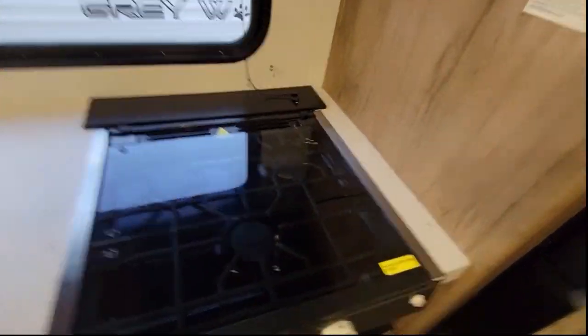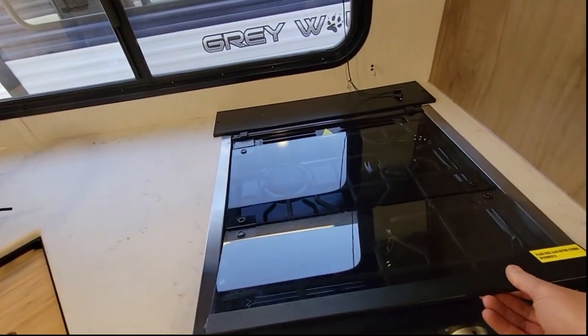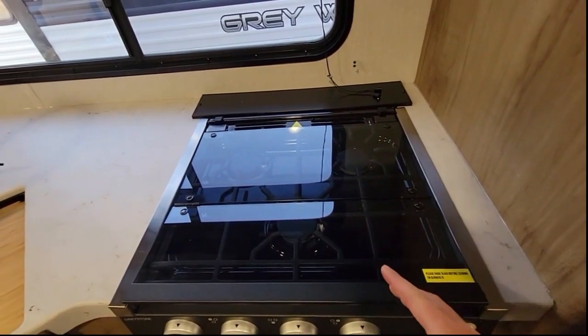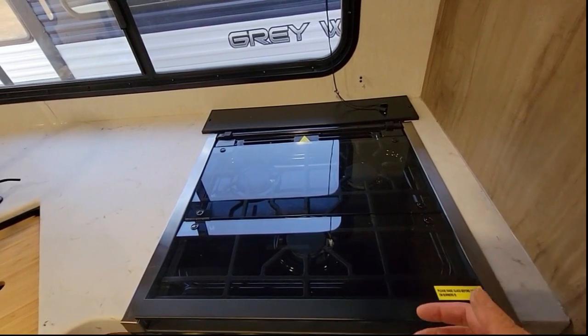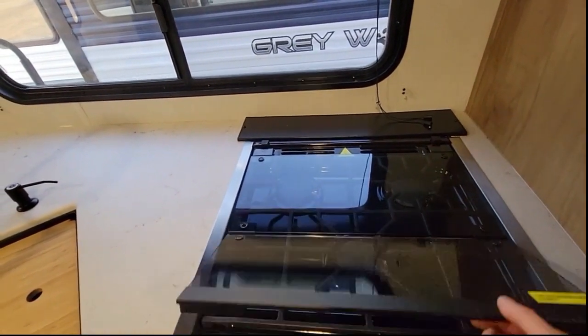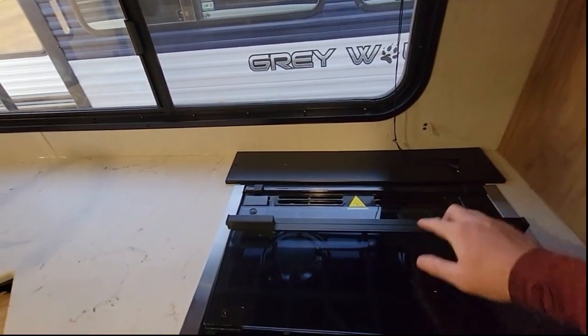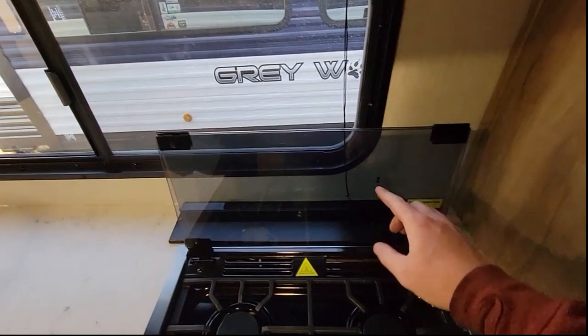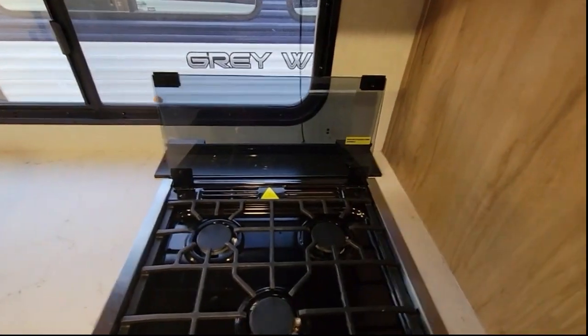You've got your stovetop here, which the first thing you want to do, if you're using this, is move the glass out of the way. If you turn this on and it's running for any period of time with this glass down, it will shatter the glass. So you first move this glass away. The reason it's here is to give you more counter space, and then it turns into a backsplash, kind of. So that's why that glass exists.